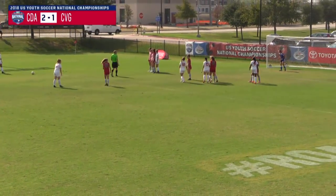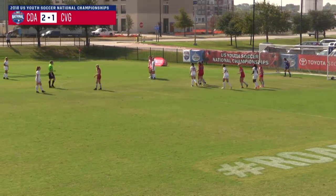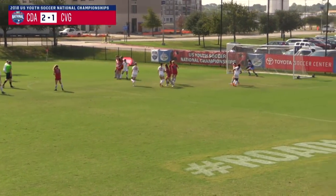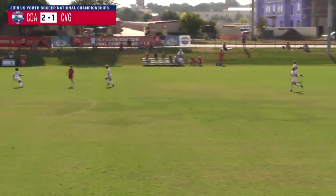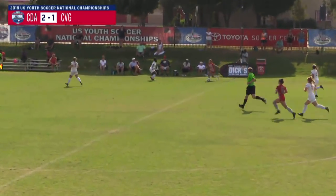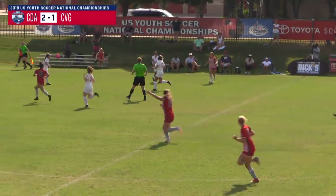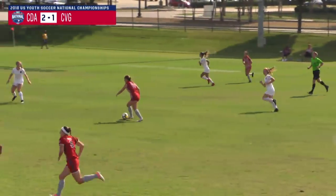Four players in the wall, plus one CDA player trying to unsettle things in there for the right-footed delivery. Here it comes, the shot coming in straight into the wall. Lallana will clear. Mertz looking for support inside. Switching it across the field now to Sinnott.